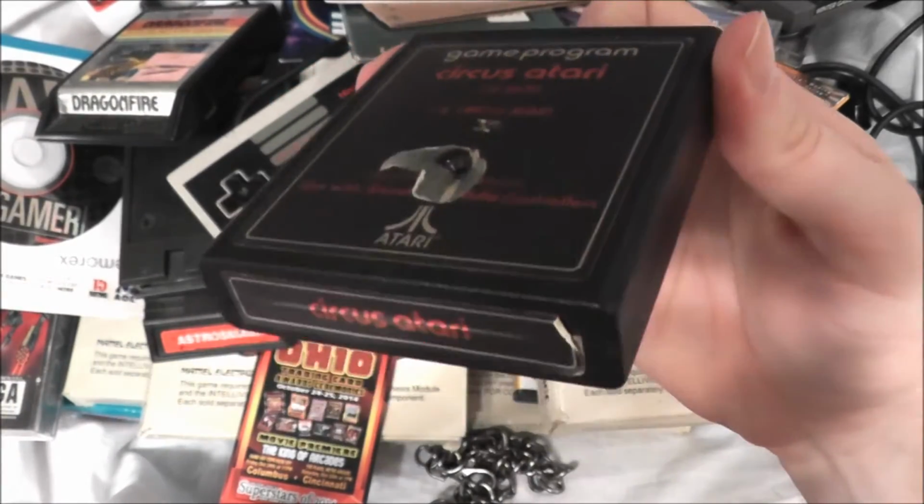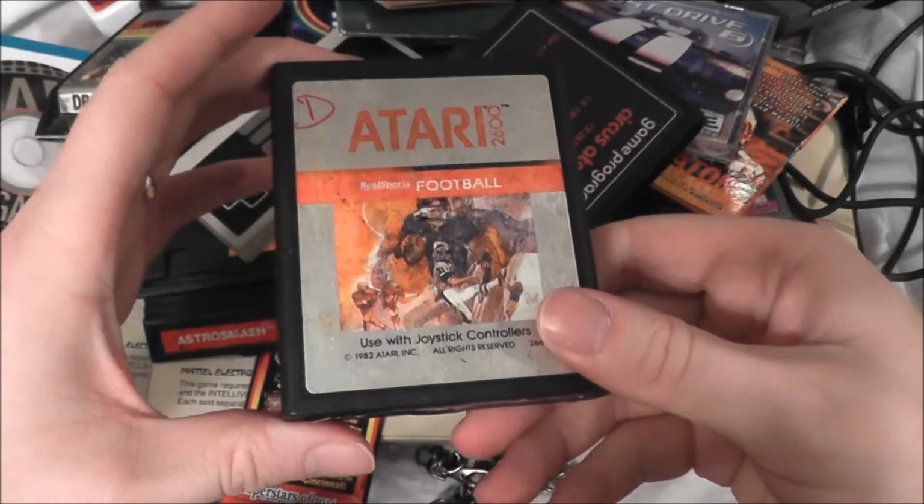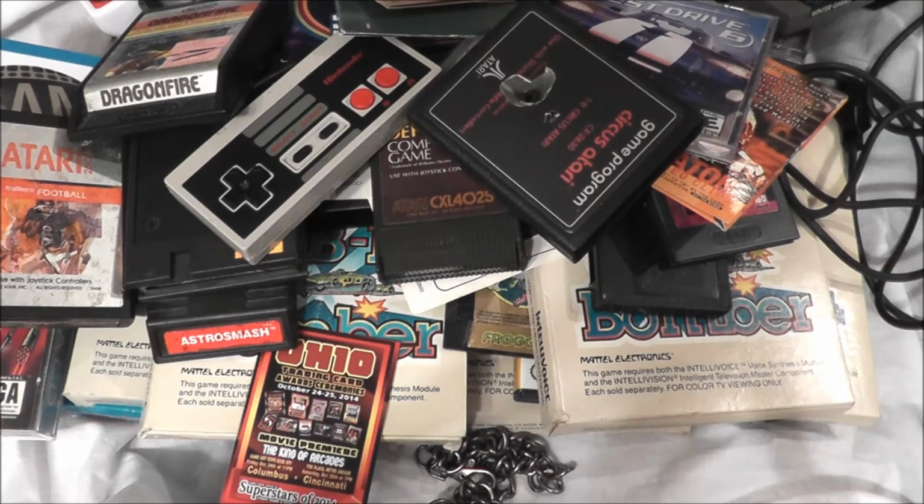Circus Atari. This is really beat up, but it still plays just fine. Or Real Sports Football. And I'm not talking soccer. I'm talking the American version, because there were versions of football that meant soccer.